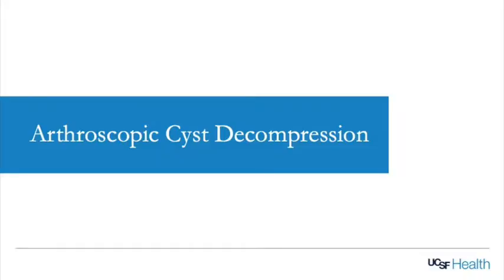Given the patient's vascular compression as manifested by his claudication symptoms and diminished ABIs and pulse examination, and his unwillingness to undergo an open operation, a thorough discussion was had with the patient regarding arthroscopic excision. The decision was made to proceed with arthroscopic excision, with the patient aware that cyst recurrence is a possibility.